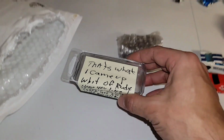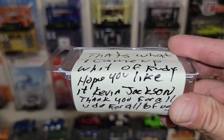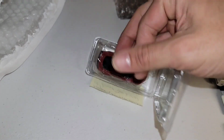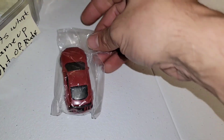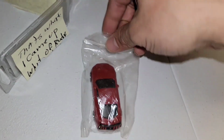Oh, there it is. That's what I came up with of Ruby. Hope you like it. Kevin Jackson, thank you for all you do for us. You guys know I love stuff like this, especially when people take the time to send a custom, and especially one of Ruby. So here we go.